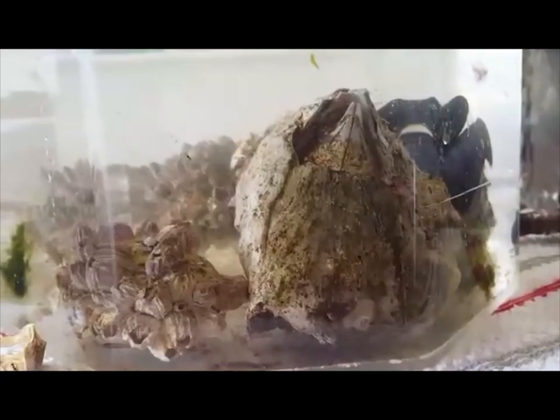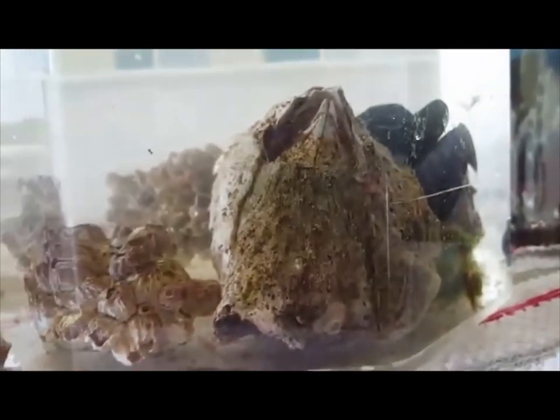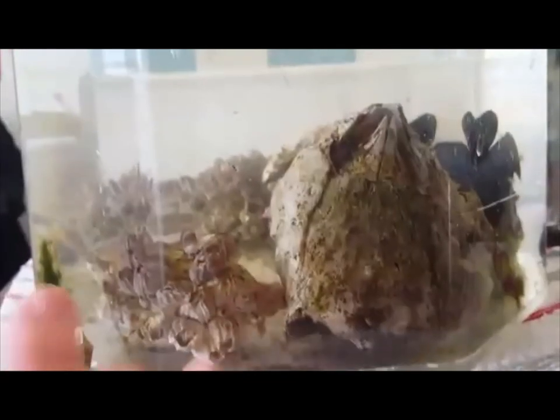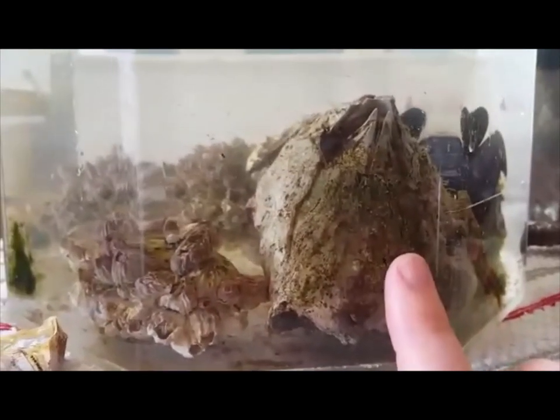This is just a size comparison of the two species of barnacle we have. These ones are the common acorn barnacle, and next to it is the giant barnacle. So these two would live in very different environments. The common barnacle lives intertidally in the high intertidal zone, and the giant barnacle lives subtidally.